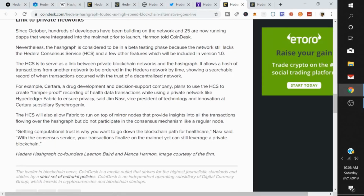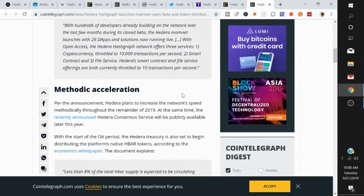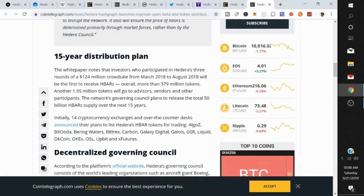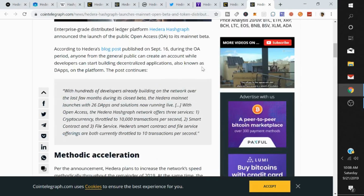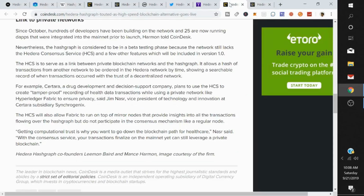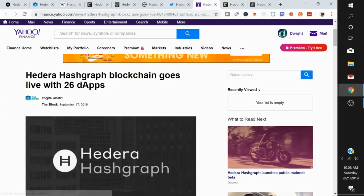So that's what you have for Hedera Hashgraph. Let me see if I can find a little bit more information for you guys. There is a lot of hype, but remember when this was coming out in March 2018 to August 2018, we were still in the bear market. So it's going to be interesting to see how the market responds to Hedera Hashgraph. I don't know if people are going to buy it or not because it's all potential right now.